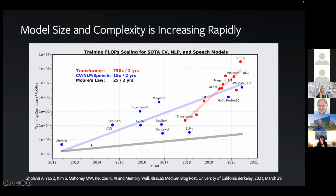If we look at computer vision and natural language processing, speech, that's the blue line, and that's approximately 50 times growth every 2 years in terms of the model size and complexity. But I think the one that catches everyone's attention is this more recent trend, and it's in red here for good reason. This rings alarm bells lots of places. Phenomenal growth, 750 times in 2 years. It's just hard to comprehend that. So this is the transformers, deep learning. As I said, we'll get into more of this as we go through the session this morning. I think that's going to be a very interesting discussion.